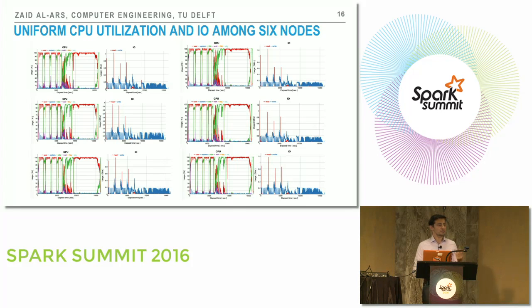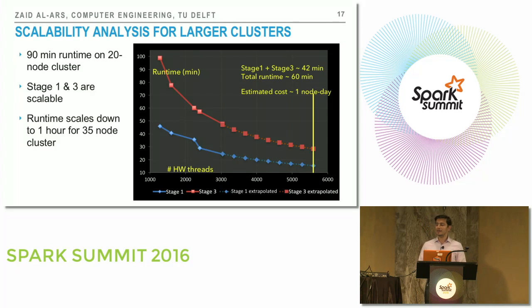Now back to our promise. We started the talk by saying that we will be able to enable whole genome sequencing that usually takes days or weeks to be run within less than 1 hour and with less than $100 as cost. Now, this figure shows how we can scale our solution up to less than 1 hour. Our 19-node, 20-node cluster was able to achieve a 90 minute runtime for the whole human genome processing pipeline.